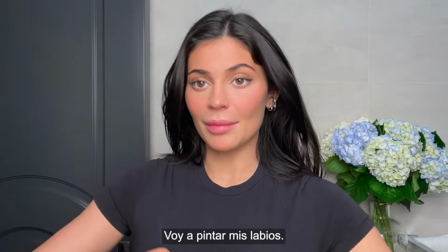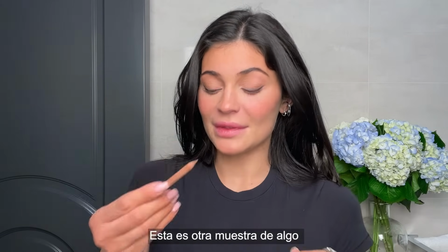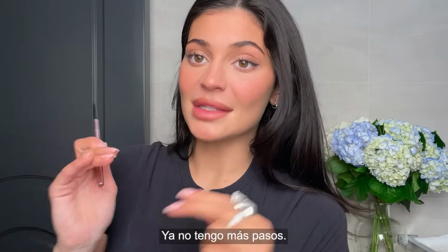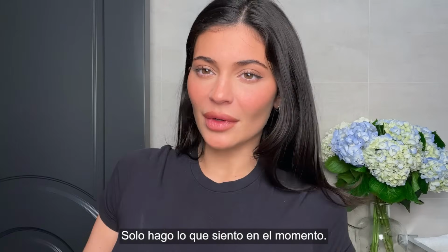I'm gonna put my lip on. This is another sample of something really crazy. I always overline my lips a little bit. I don't really have steps anymore. I kind of just do whatever I feel.